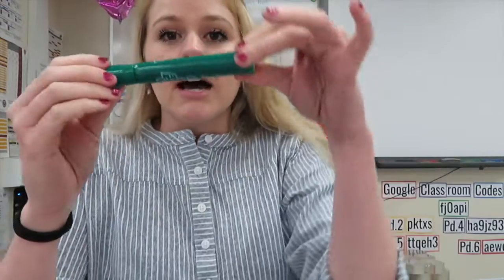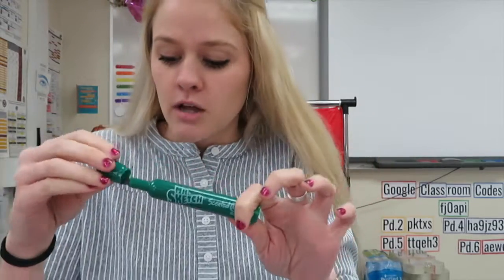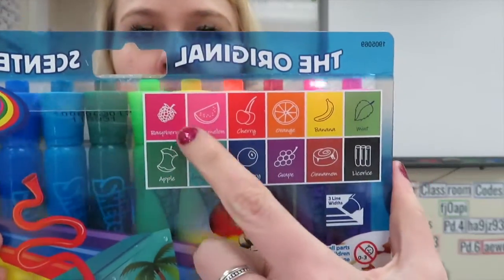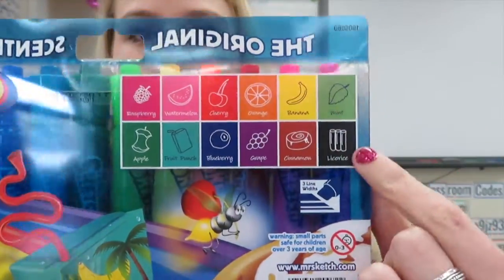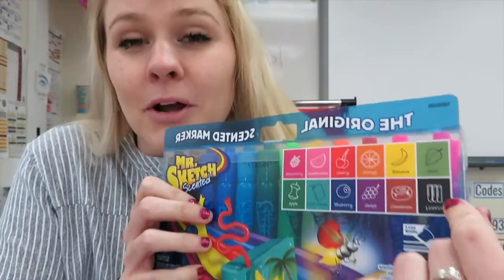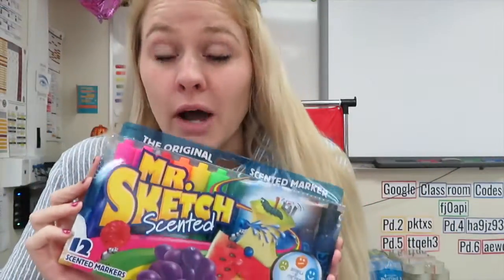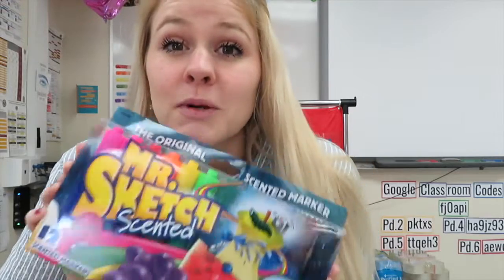So they're about this size, and when you open them up, they're all scented. So there's different scents for each one. I'll show you the different scents on the back of the package. So they all smell really, really good. I personally am not a fan of the licorice one, but some people are because it's black licorice. But these scented markers really last a good while, and they're so fun to use, especially the kids.